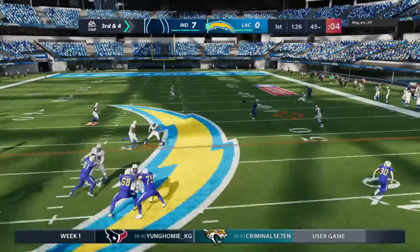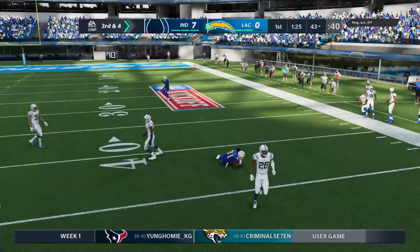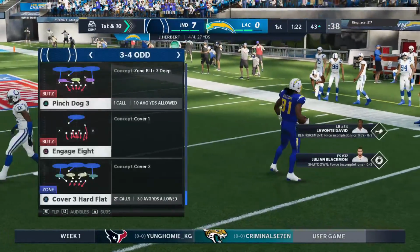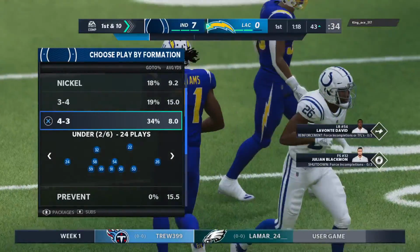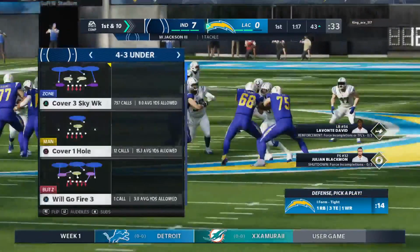From the shotgun, here's Herbert. And he'll work it across midfield inside the 45. A Charger first there as Herbert finds Williams. How about the start throwing the football? 4 for 4 on this opening drive.